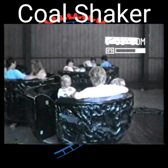Next up is Coal Shaker, opened in 1978, closed in 1989. This was pretty much the same thing as Cuddle Up. It was in the same location, but now it was indoors and it had coal-themed cars.